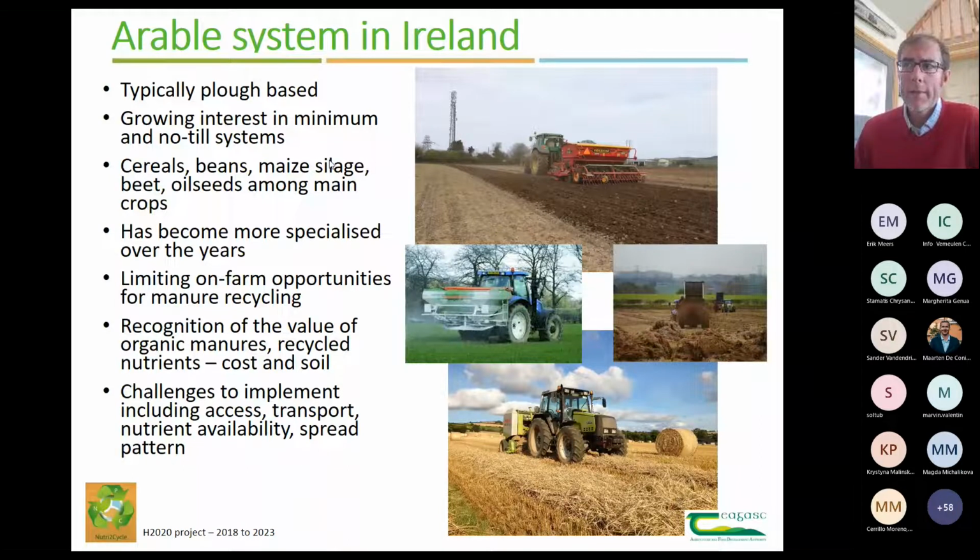Some of the main crops that are grown include cereals, beans, maize silage, and beet, typically for animal feed, oilseed and oilseeds. Arable farming in Ireland has become more specialised over the years, and this is no different than what's happened in many areas of Europe and in the world. Tillage farmers tend to be more specialised with less animals on the farm, and that limits opportunities that would have been there in the past, where farms typically had a mix of crops and animals. So that's limiting to some extent the opportunities for manure recycling.